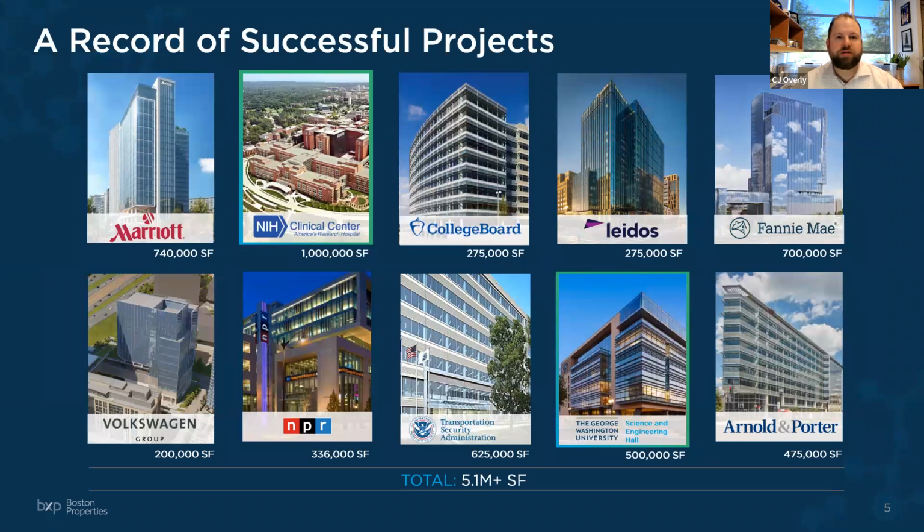In this market, in recent years, we've done a number of very large projects, some of which you might be familiar with, including the recently completed Marriott headquarters. But we were also involved for almost a decade on the NIH campus as their partner developing their clinical research center. We've done the Science and Engineering Hall for GW, as well as other private sector high-tech spaces. And so we've got experience locally as well as nationally in the types of product that we'll be bringing to the Innovation District.